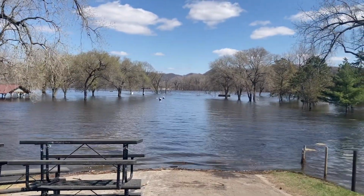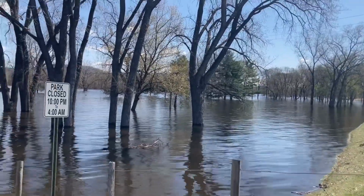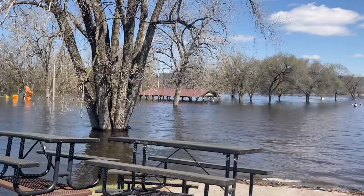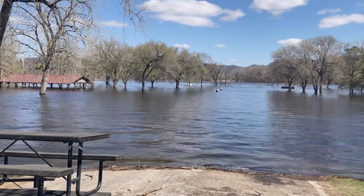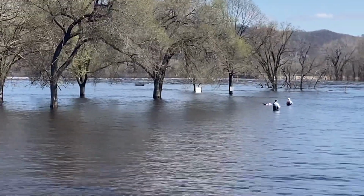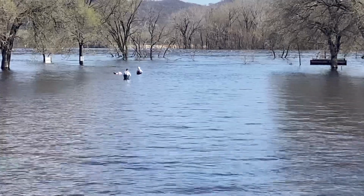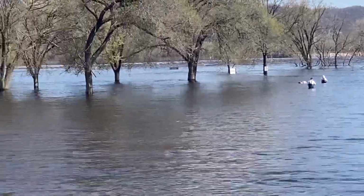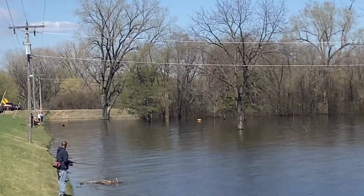Well, I guess you can see how high the water is. This is right down the street from the campground. This is where the big parking lot is, and the dock and the spillway. And you can see the spillway off in the distance, just splashy, splashy, splashy. You can see how deep that water is because those guys presumably are standing on the ground. Fisherman's delight, I guess.